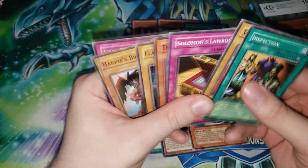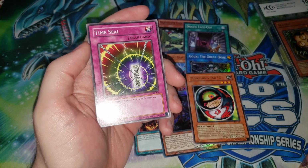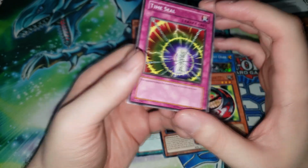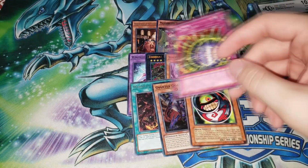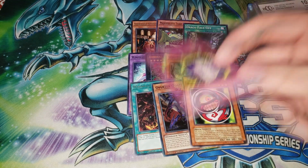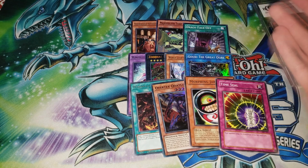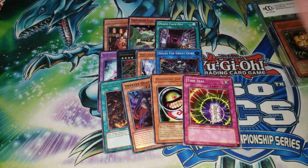Look at all the banned cards we pulled in this pack. We have 2 banned cards in 1 pack. Time Seal, man. I've argued before this card can probably come back. It is so slow. Even in a trap deck like Altergeist, I don't know if I'd play this. You go first, you set this card, you flip it, and it literally does nothing, because your opponent doesn't skip their draw phase when you set this card, because that's already happened. Oh my gosh, it's a card that doesn't work for 3 turns if you draw it turn 1. Absolutely just terrible.